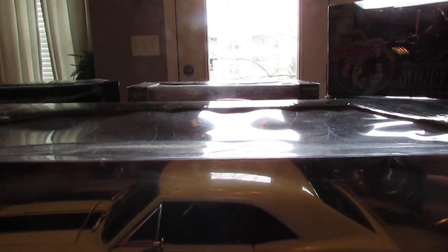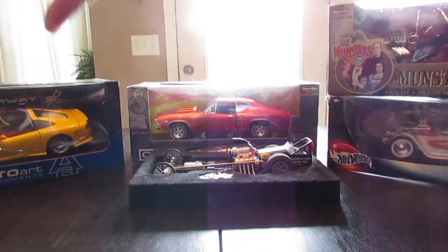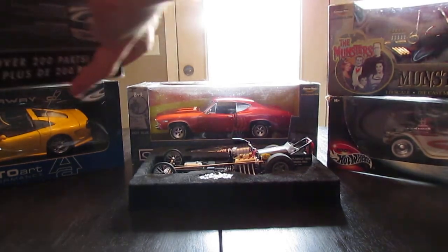I did buy this for my mom's husband, Rick, so this was kind of a gift to him, and I found this at the flea market. I really can't complain for the amount of money I paid for it. It wasn't that bad.